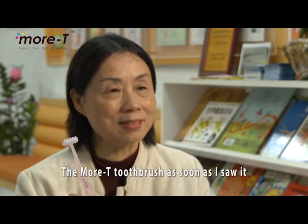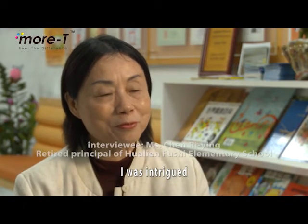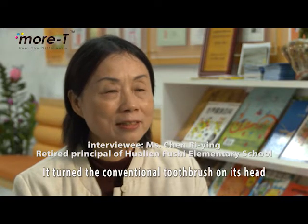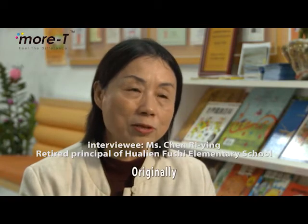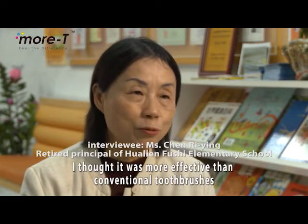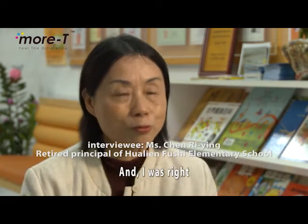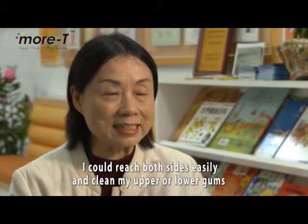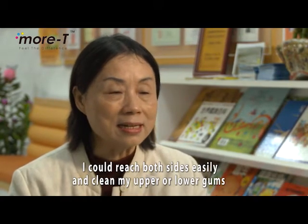The Morty toothbrush. As soon as I saw it, I was intrigued. It turned the conventional toothbrush on its head. Originally, I thought it was more effective than conventional toothbrushes, and I was right. I felt the convenience as soon as I started using it. I brushed my teeth vertically. I could reach both sides easily and clean my upper or lower gums.